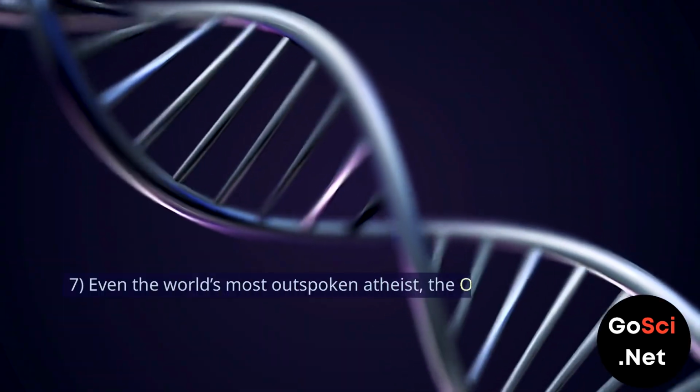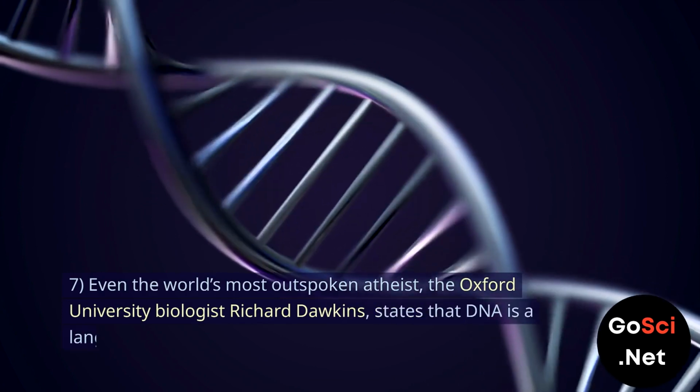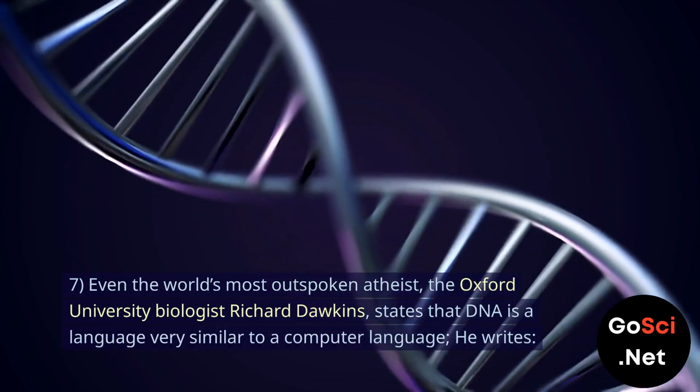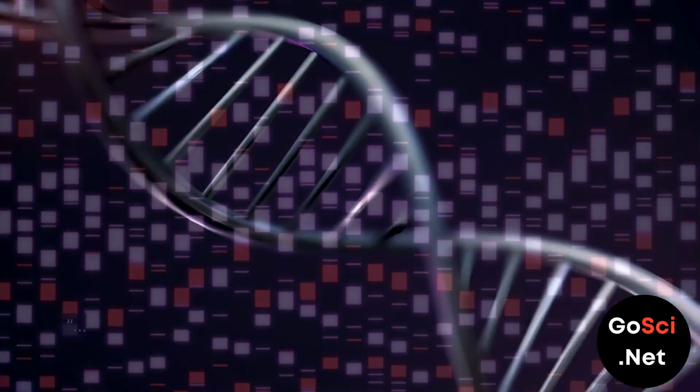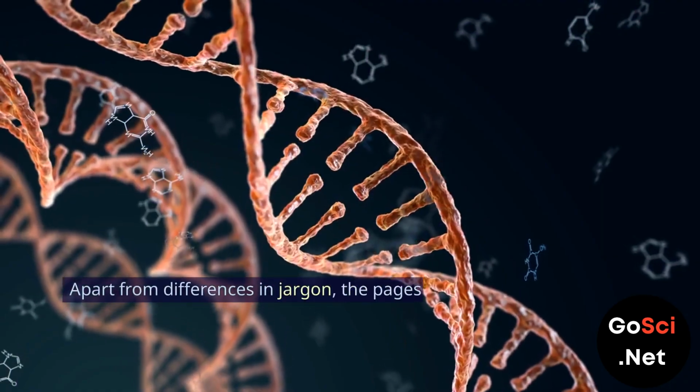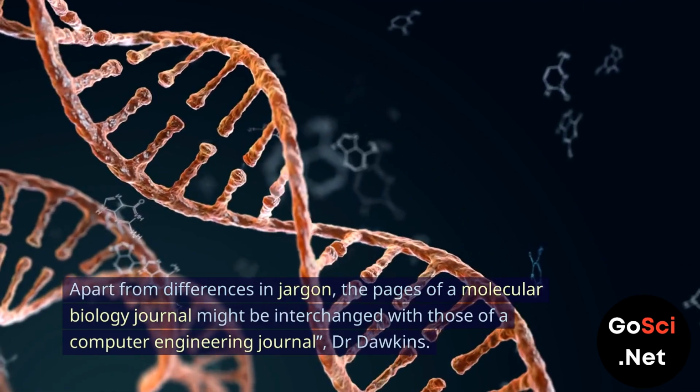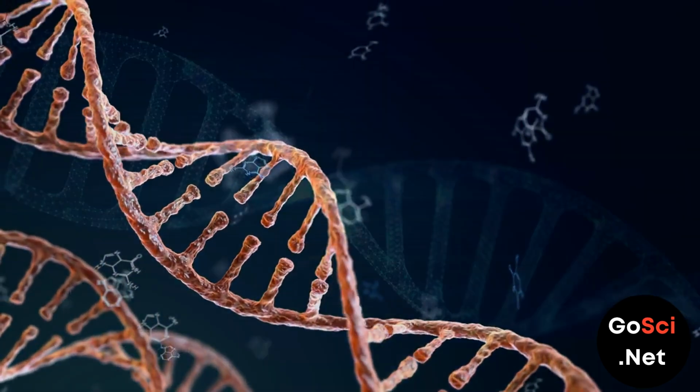7. Even the world's most outspoken atheist, the Oxford University biologist Richard Dawkins, states that DNA is a language very similar to a computer language. He writes, "The machine code of the genes is uncannily computer-like. Apart from differences in jargon, the pages of a molecular biology journal might be interchanged with those of a computer engineering journal." Dr. Dawkins.